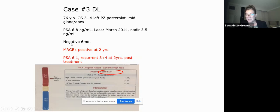I would have expected that to be positive, but sometimes in these high-risk genomic situations, the recurrence is going to happen, but it might not be immediately. So we picked it up at 2 years. He also had his normal one-year follow-up, one-year MRI, nothing to biopsy. But then at 2 years, there was something abnormal that was biopsied, and sure enough, it was 3+4.